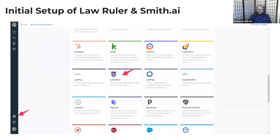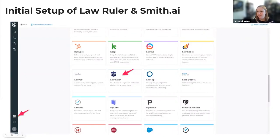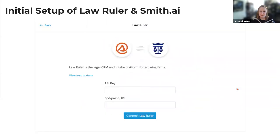Then you log into your Smith AI dashboard. This is a screenshot from the Smith AI dashboard if you're not one of our clients. You click on the integrations tab on the left-hand side, and then scroll through our integration list until you find Law Ruler. Once you find it, you click on it and it brings you to this page. Put in the two pieces of information that you collected from the Law Ruler CRM settings page and hit connect Law Ruler. That is all you have to do. It takes maybe 2 minutes to set up the integration.